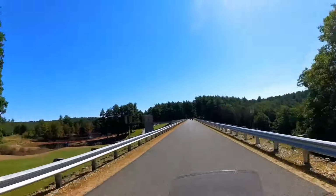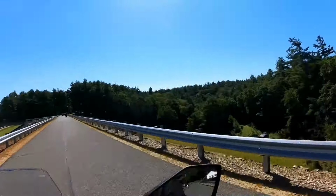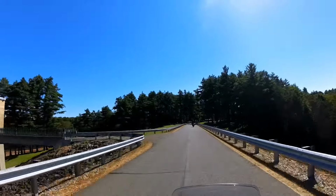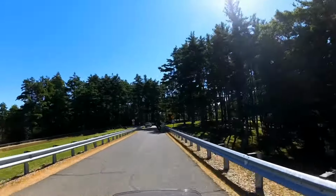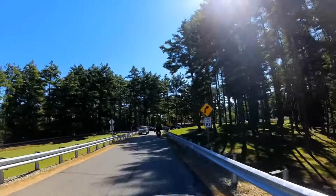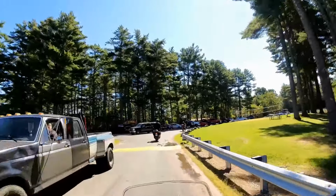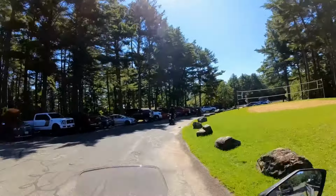So you can play disc golf here. Kind of cool. If you're into disc golf, you could do some adventure motorcycling and get in an afternoon of disc golf. And then they've got this big pavilion, which is a really cool place to have an event or a picnic. You can reserve it.